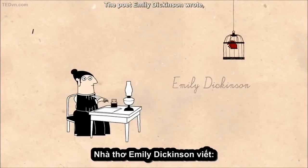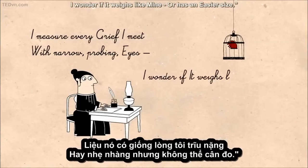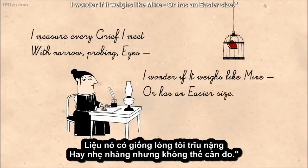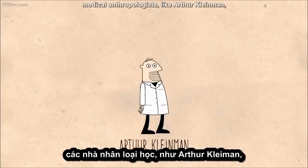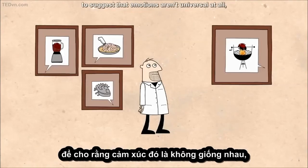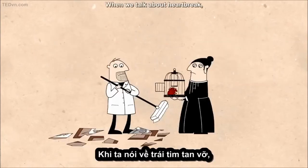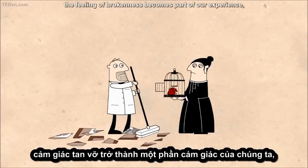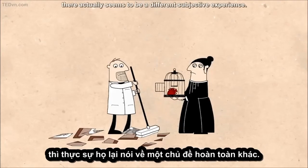The poet Emily Dickinson wrote, "I measure every grief I meet with narrow, probing eyes. I wonder if it weighs like mine or has an easier size." And in the 20th century, medical anthropologists like Arthur Kleinman gathered evidence from the way people talk about pain to suggest that emotions aren't universal at all, and that culture, particularly the way we use language, can influence how we feel. When we talk about heartbreak, the feeling of brokenness becomes part of our experience, whereas in a culture that talks about a bruised heart, there actually seems to be a different subjective experience.